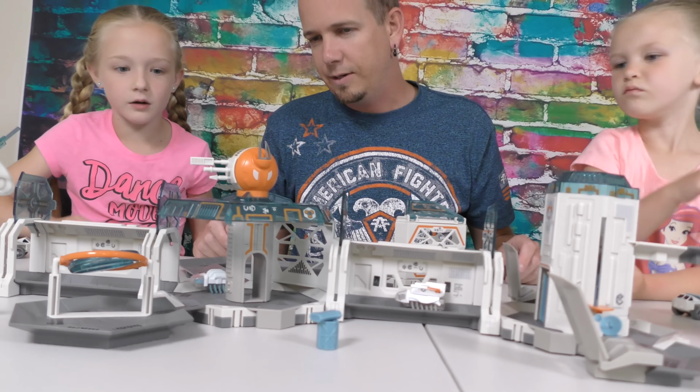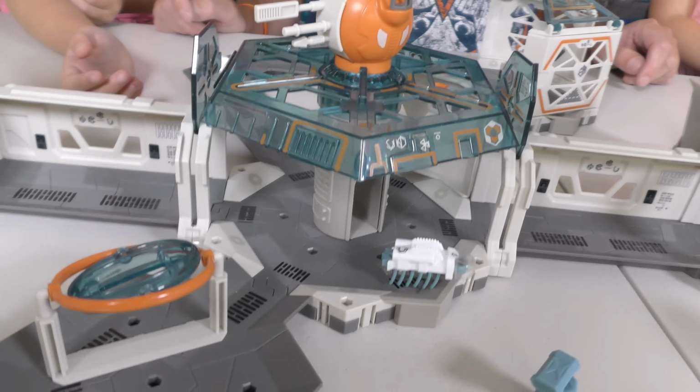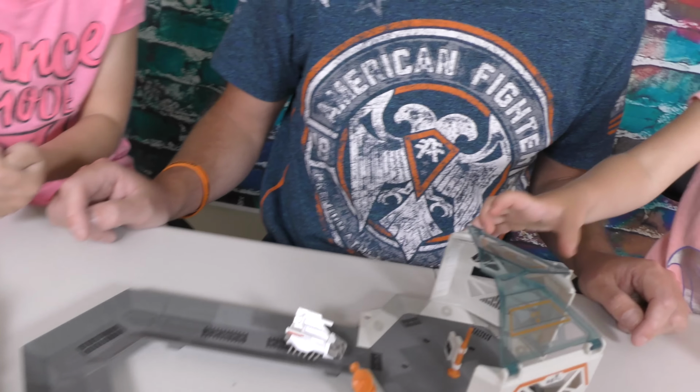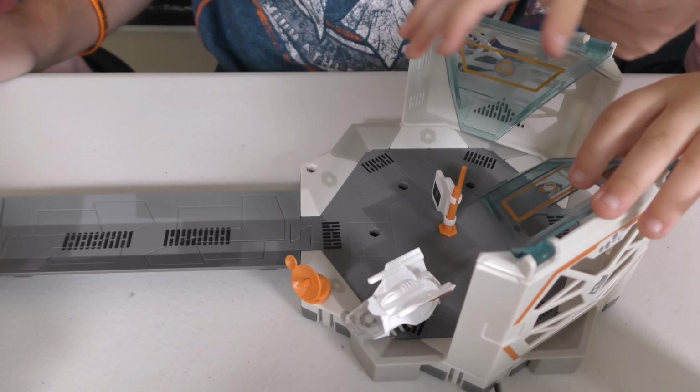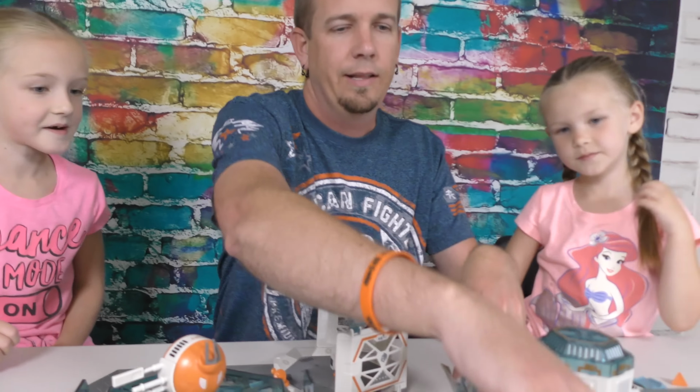Why are you going in circles? Hexbug, don't go in circles. Oh, they're going around. Please don't go in circles. We should have a race. Okay, should we have them race? Let's have them race right here.